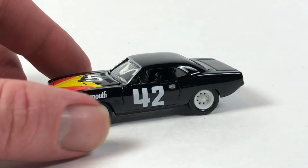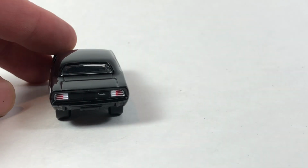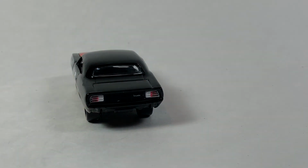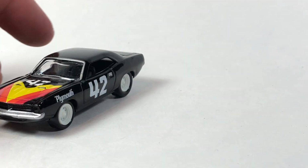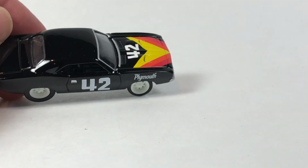That is cool. Again, it's another race car. This one has the taillights on it that look really good actually. Cuda. Look at that. That's pretty awesome. And then it's got that up front. Number 42. Gloss black.